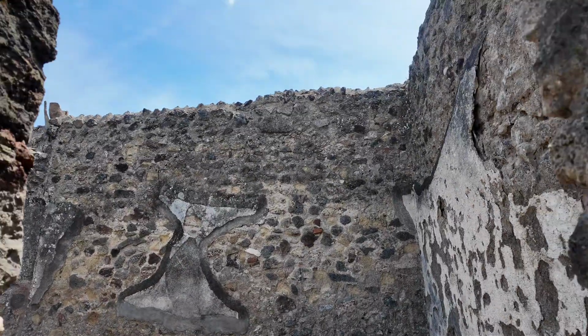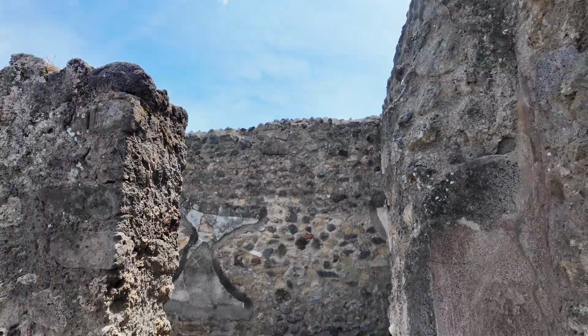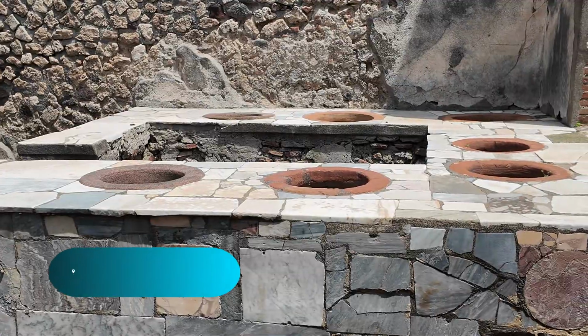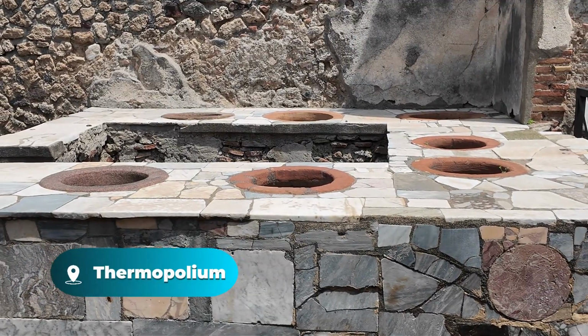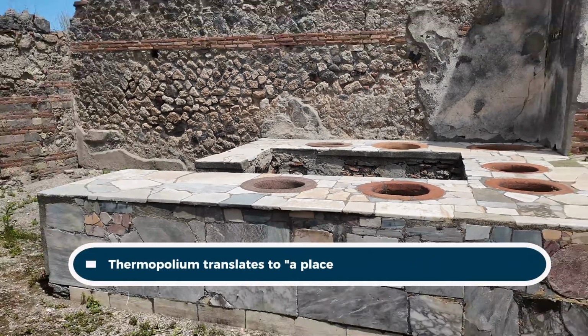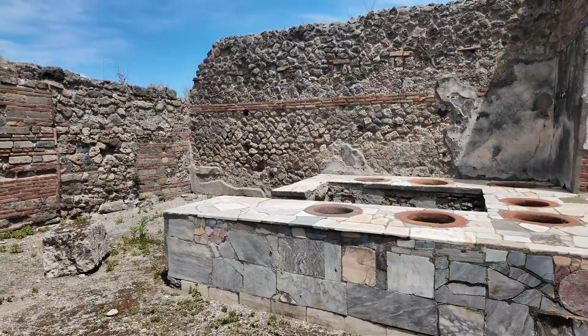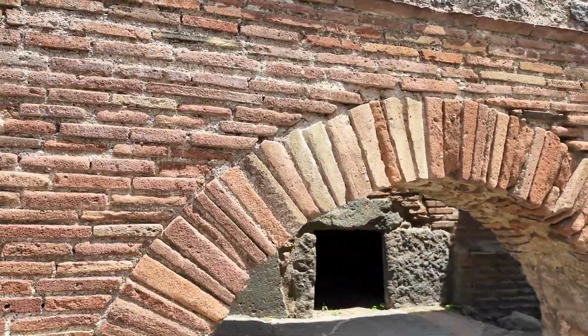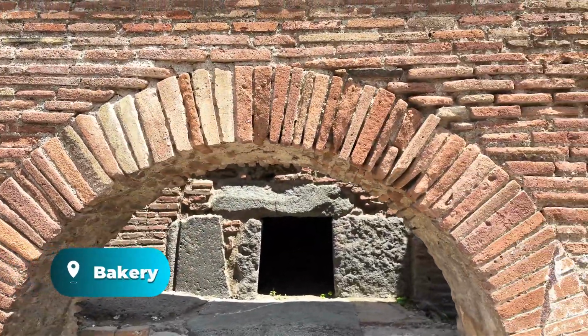Next, we come across a Thermopolium, essentially the Roman version of fast food. These street-side food counters served hot meals, wine, and drinks to locals who either couldn't cook at home or simply wanted a quick meal while going about their day. More than 80 of these ancient eateries have been discovered throughout Pompeii.